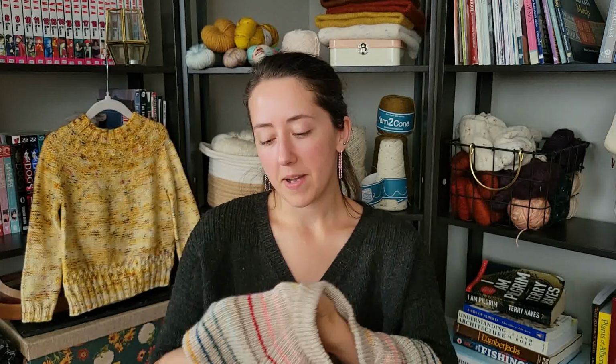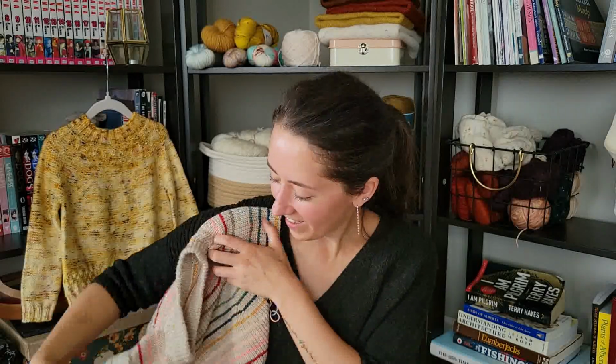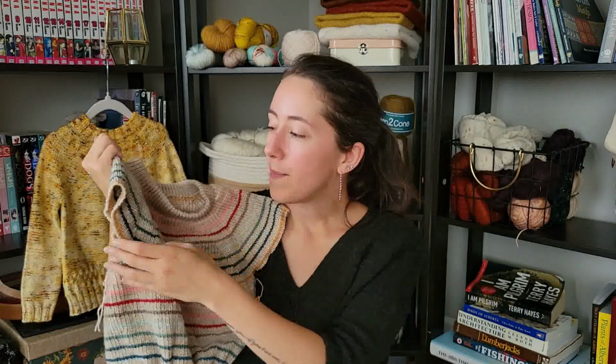And then the fact that you have 6 rows of the main color and then 2 rows of a contrast color, and the fact that I'm doing the 10 different contrast colors is sort of like getting me along, like, oh, I get to put this color in next, and then after that I get to put this one in. So I'm actually really enjoying it, and I was kind of waffling, but I've decided now I will be making it long sleeve because apparently I hate myself. I'll be making it long sleeve, but when I pick up the stitches, I won't be doing any decreases until I get to the cuff.